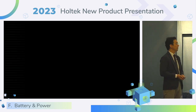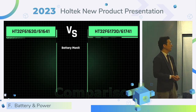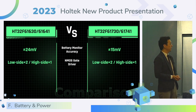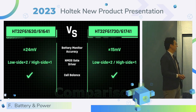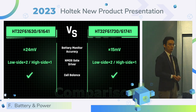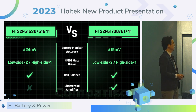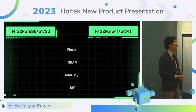And last one is 32-bit family. There are four new products in this family. They all have excellent battery monitor accuracy, 3 MOS gate driver, and cell balance to extend battery life. And for 617 series, it has differential amplifier to detect current.